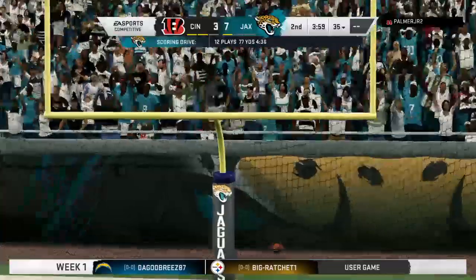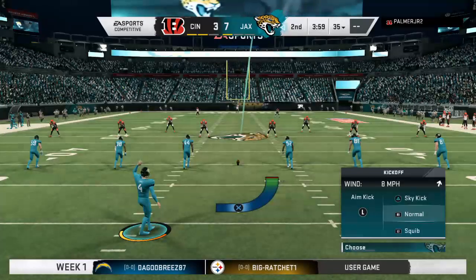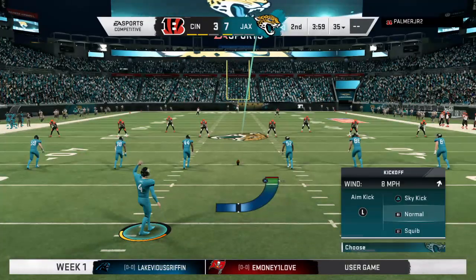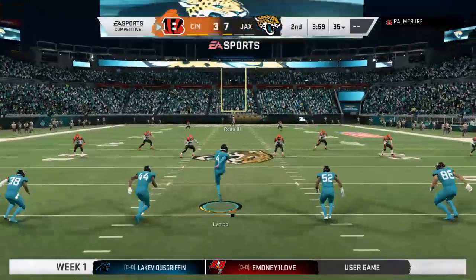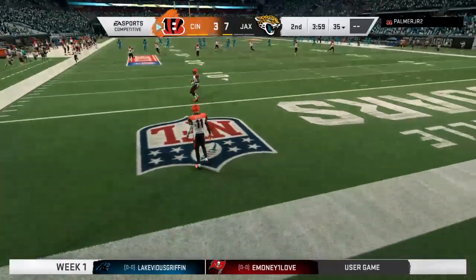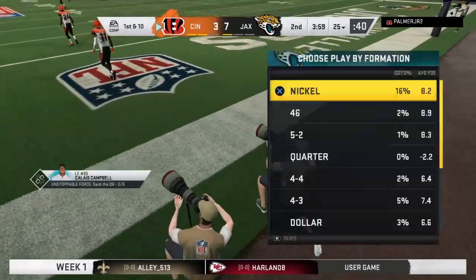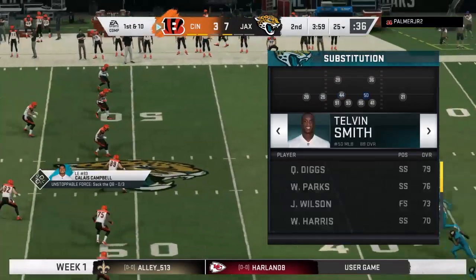Point after by Lambo, up and good. And that makes it a 7-3 lead. And Lambo now, after the touchdown, he'll kick this one away. And that'll carry over the back line of the end zone for a touchback. 25-yard line.